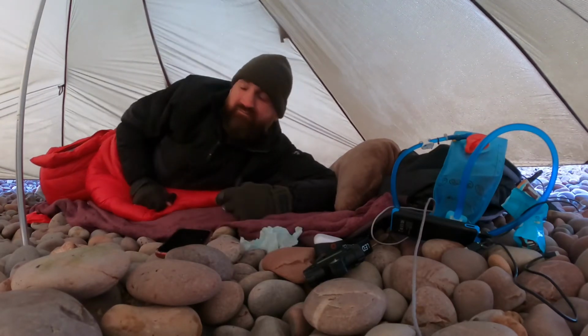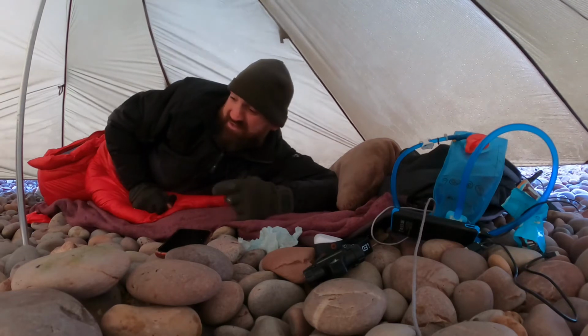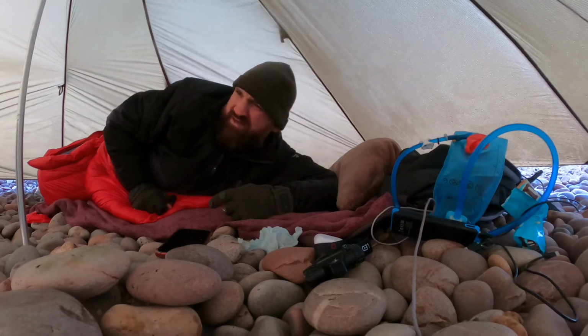That was not the best night's sleep. Not because of the tent or anything. I think just because of why I needed to get out, why I needed to have a little bit of space. Not the greatest night's sleep, but this is just beautiful.